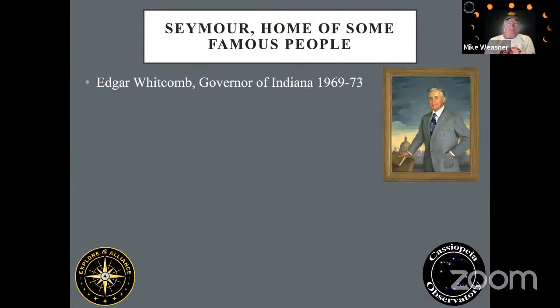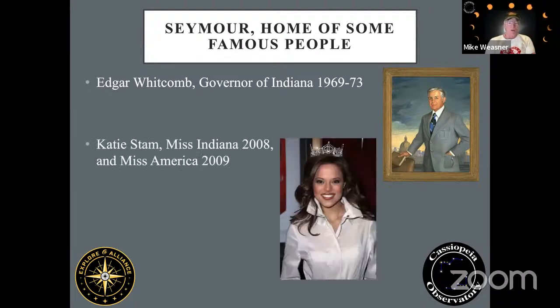Edgar Whitcomb, governor of Indiana from 1969 to 1973, lived in his hometown for a number of years. When I would be walking to a couple of the schools that I attended there in Seymour back in the 50s and 60s, I walked past where his home was. Big home. Katie Stam was Miss Indiana in 2008 and Miss America in 2009. So that was kind of a big deal for the community.